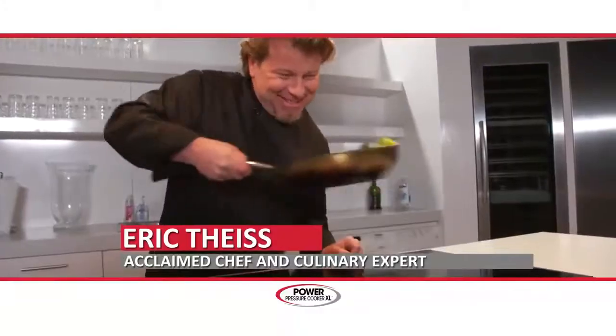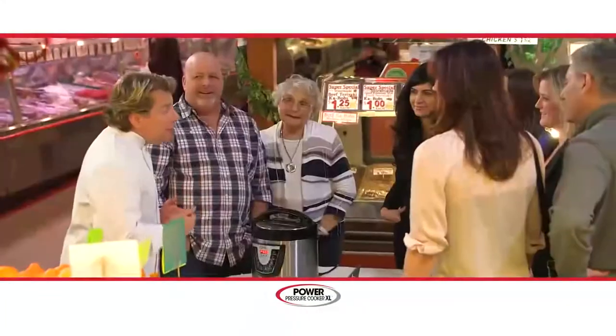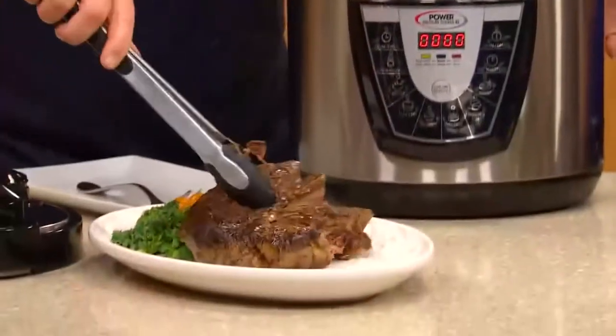As an acclaimed chef, culinary expert, and former restaurant owner, Eric has traveled the world looking for ways to make great food fast. Denise, take a look at what I've just done in the Power Pressure Cooker. This smells just like when I was a kid. I can't even get it out of the pot without it falling apart.